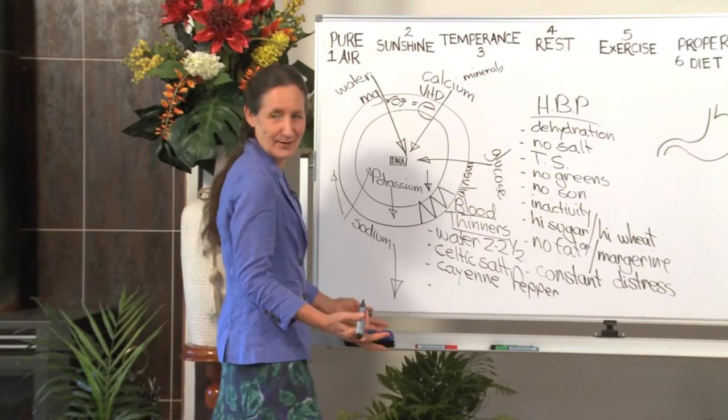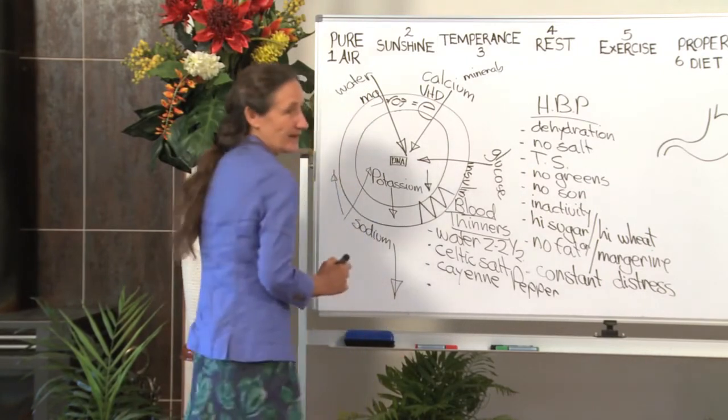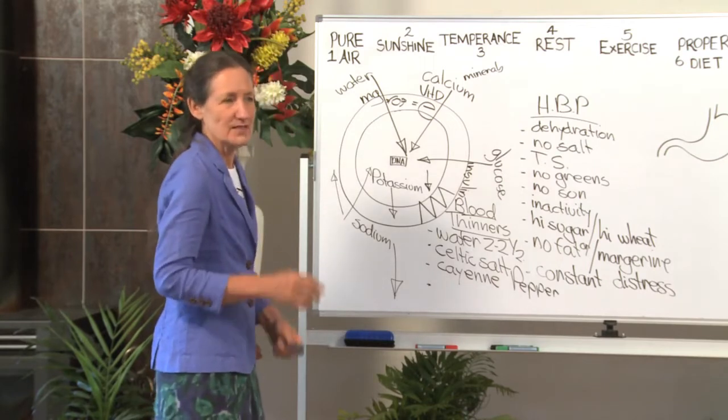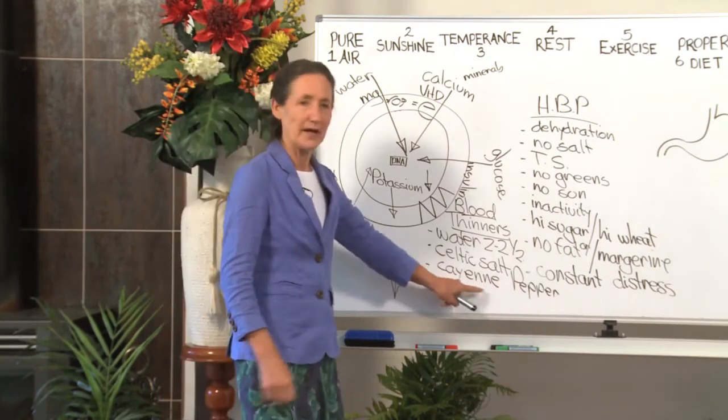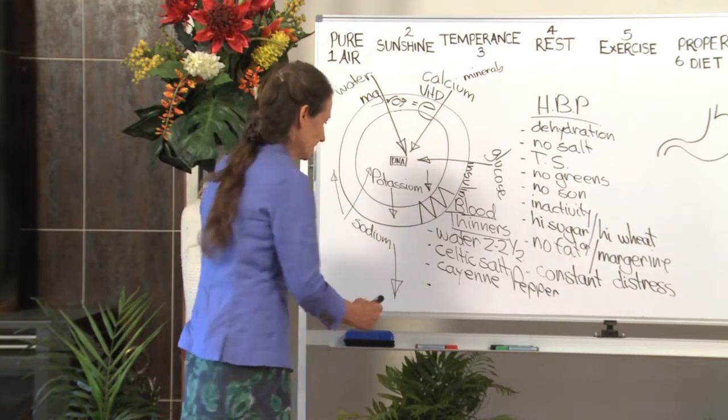It doesn't sting for long, briefly, and it never hurts. One doctor in Back to Eden said it's impossible to abuse cayenne pepper and it will never burn. It feels like it is, but it will never harm the tissues.